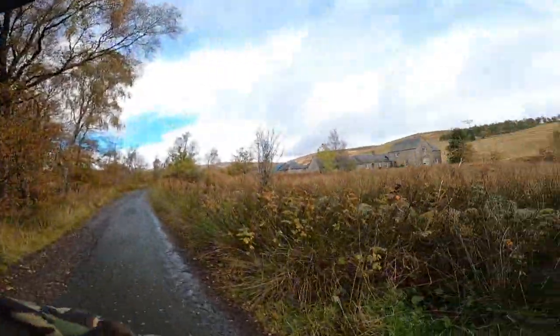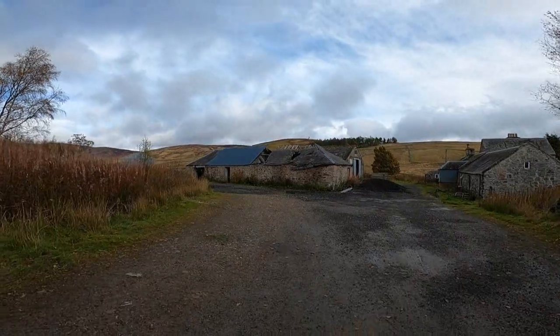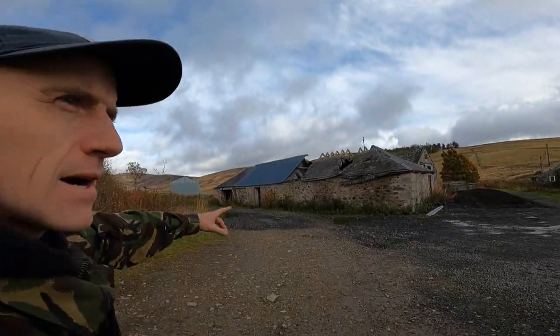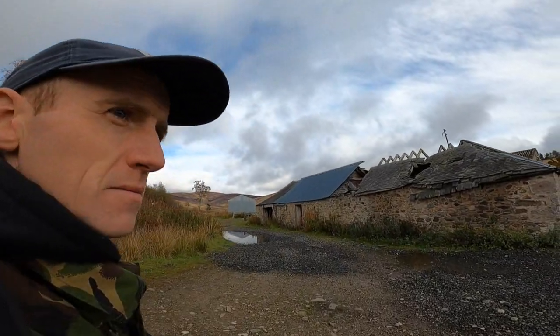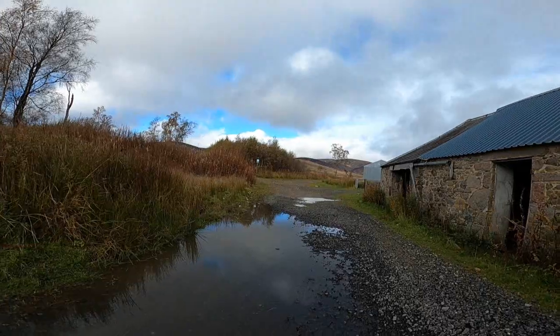Look at this amazing little farmhouse set out in the lands. Wow, this is amazing, folks. Look at the state of this roof. And this is often what happens in Scotland with the extreme storms out here in the glens. If you get a proper weight of snow on the top of there, it just pushes down on it. Proper caves the roof in, basically.